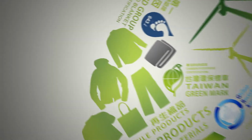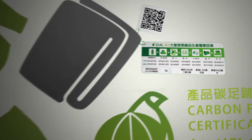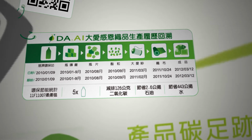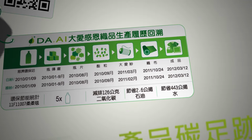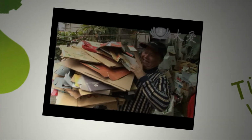Each Da Ai product has a label showing how many plastic bottles were recycled to make that specific product. It also lists the amount of carbon emission reduction and water consumption reduction as compared to using virgin raw materials. The label also has a QR code which can be scanned using a smartphone, providing detailed information on the product and inspirational stories on recycling volunteers.